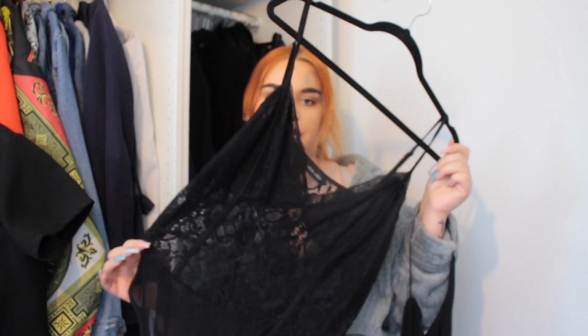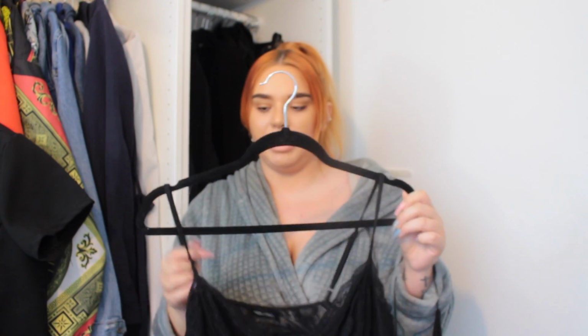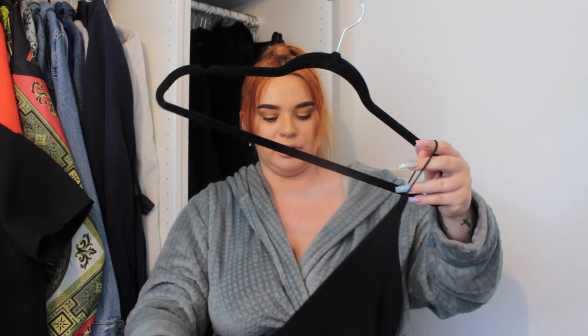So I think I'm going to part with these bodysuits. I've got a few from New Look. They're like lace bodysuits. They're really nice, but there's just no support in them, and I just have to wear a bra with them, and it just makes no sense. So I'm going to part with that. I've got this one from Pretty Little Thing, which is more of a slinky material, so it holds my boobs into place a little bit more, so I'm going to keep that one.